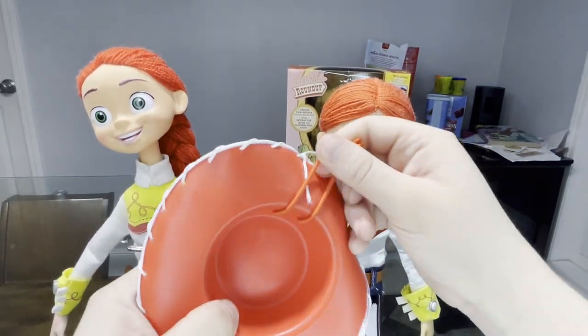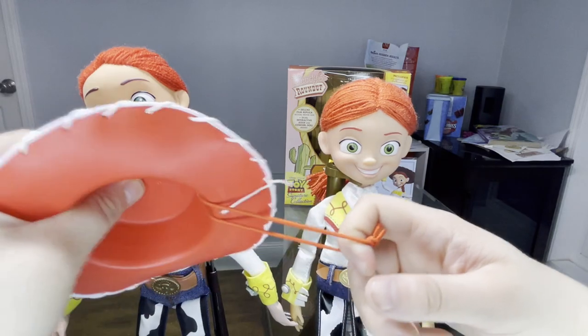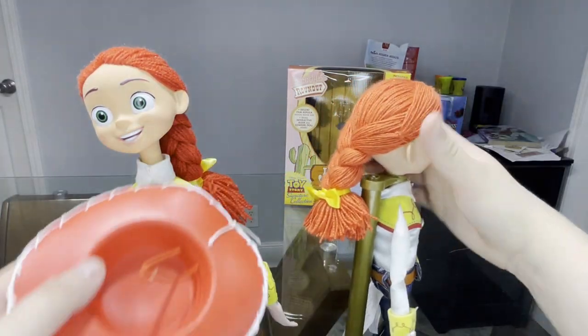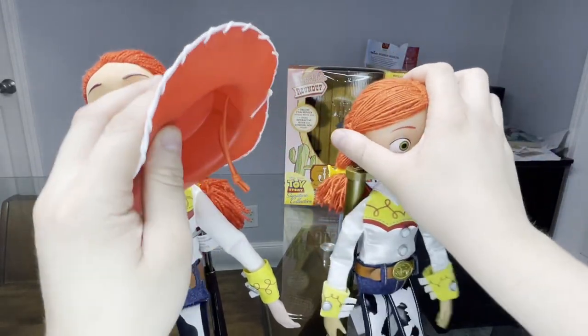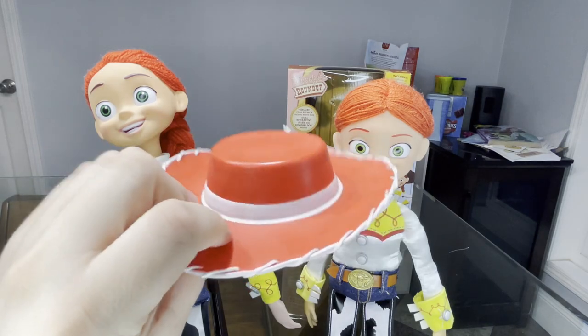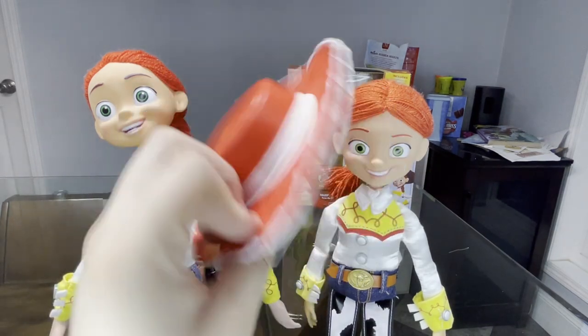What's different to keep her hat in place is there's no peg, but there's a string here, which isn't movie accurate, but I kind of like it a lot better. You put it under her hair right here for the hat to hold on her head properly. Now, I don't notice it from the front. Honestly, the Signature Collection hat is gonna have to win for this round.